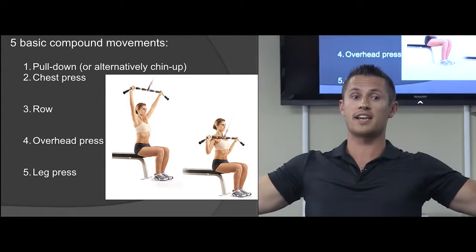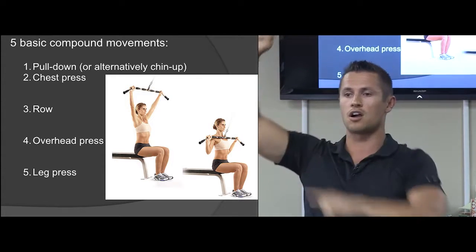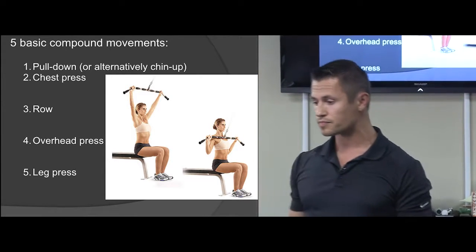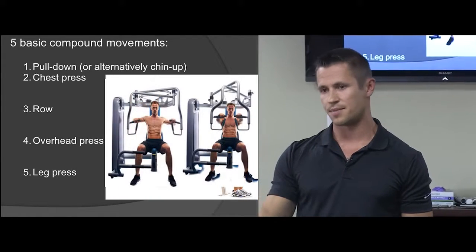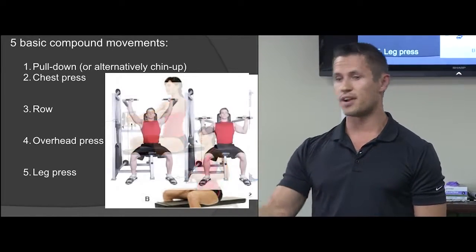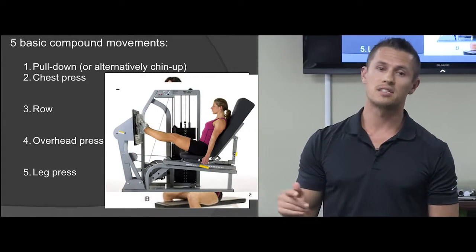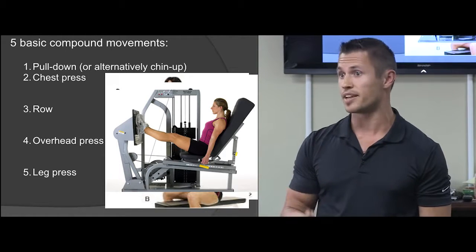You bring it all the way down, 4 to 5 seconds, all the way up, 4 to 5 seconds, but stop right until your arm gets about 5 degrees in length. Then you go to a chest press, same thing. Go to a row, that's a cable row, go to an overhead press, and go to a leg press. And you only do 1 set of each, and then you're done. And it takes about 15 to 18 minutes to do.